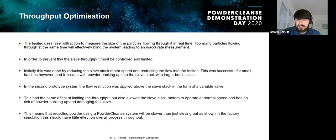This worked for the small batches that we were trialing, but when we tried larger batches, we found that powder was backing up and there was a risk of potential damage to the sieve stack. So in the second prototype system, flow restriction was added above the sieve stack instead. This had the same effect, limiting the flow to the optimum rate, but there's no risk now of powder backing up and damaging the sieve. So even though the powder cleanse system will be slower than just a normal sieve, you do have the benefit of having near 100% batch testing with the results being reduced in real time. Next slide, please.